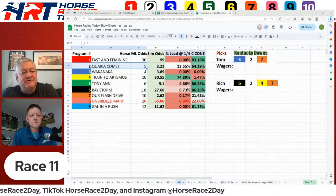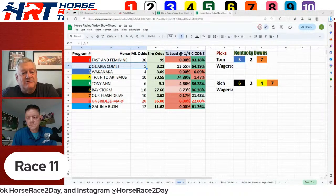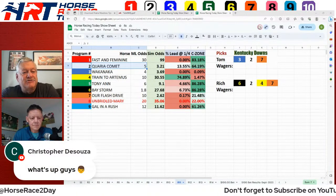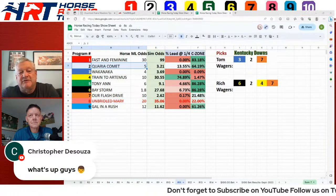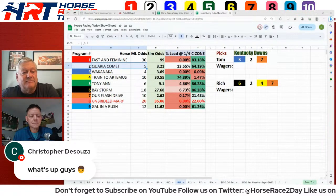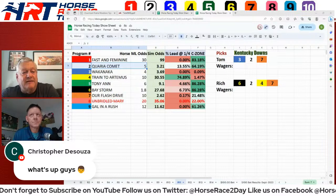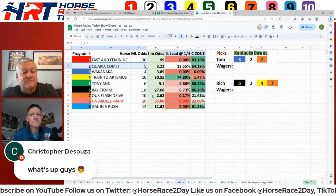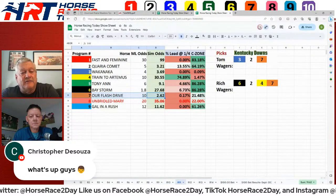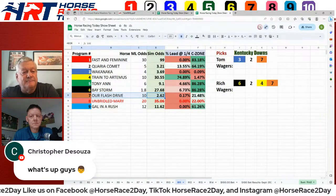4 wins, 3 seconds, and a third. So you've got to think it's going to be interesting. And she's had good efforts on the turf. She's had good efforts on the all-weather. So interesting. Finally, I'm going to take number 7, Our Flash Drive, is my final choice. 2 winning efforts at Woodbine on the all-weather, and then the turf.